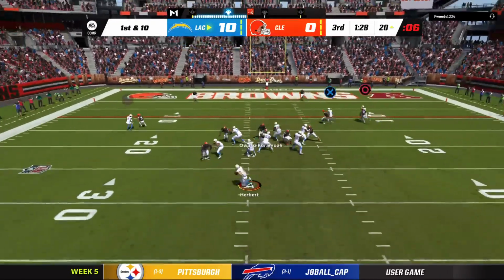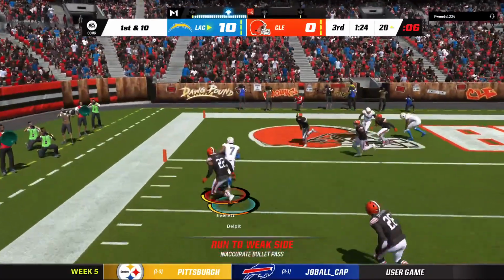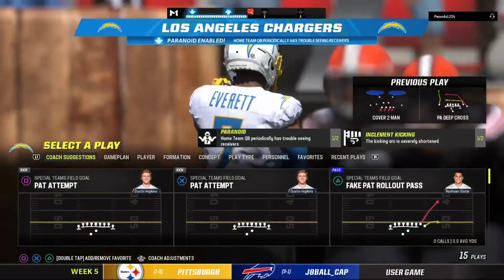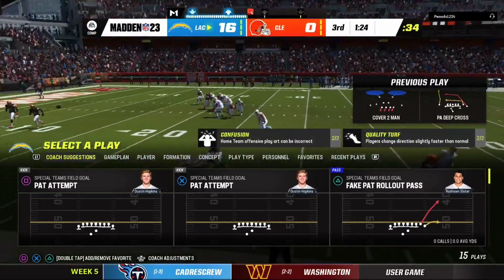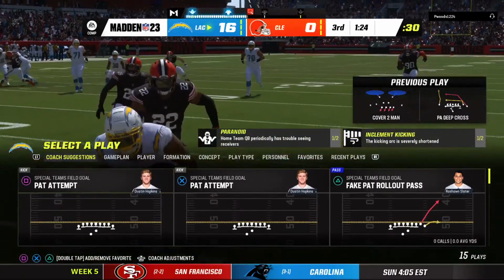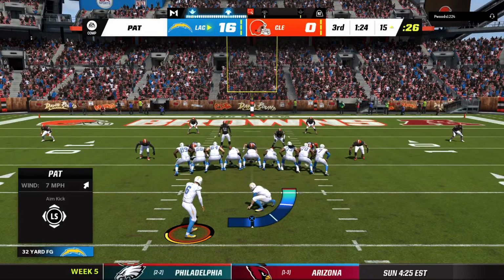Herbert operating from the red zone. This will be caught at about the 6. Touchdown, Chargers. Gerald Everett, his 3rd touchdown now on the year. And the Chargers take the opening kickoff of the 3rd quarter and drive right down the field to extend their lead. Now it's Hopkins to add the extra point.